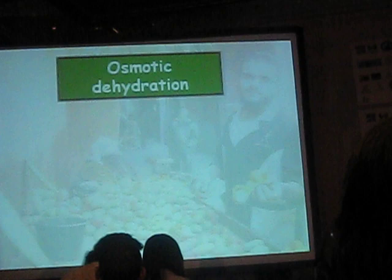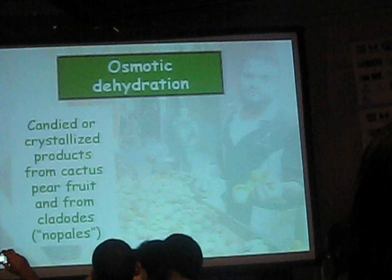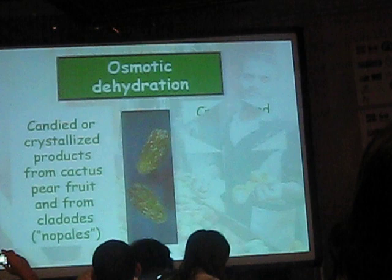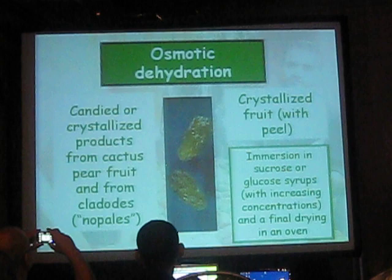Other technologies: osmotic dehydration. We can get a candied or crystallized product from cactus pear fruit and from cladodes. This is a picture of a product from France. The whole cactus pear is candied. This product is prepared by immersion in sucrose or glucose syrups with increasing concentration and then dried in an oven.